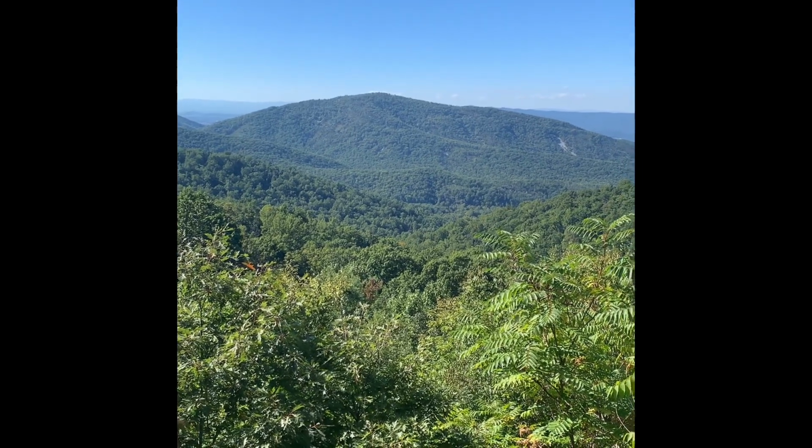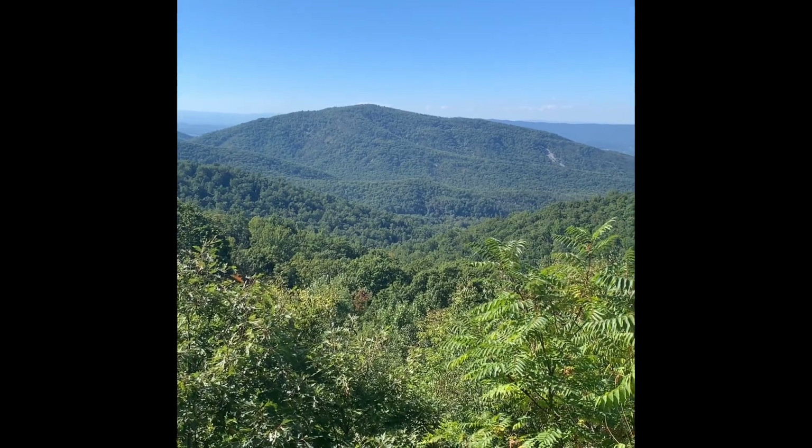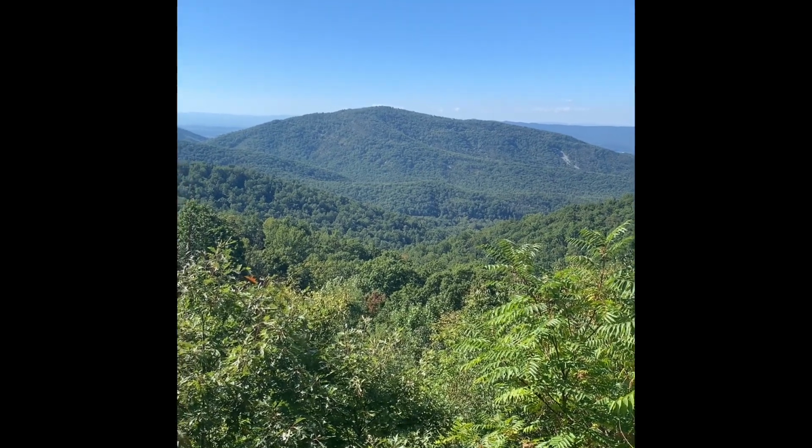This is the view from Rocky Mount Overlook. So that's the mountain we'll be climbing here in a little bit.